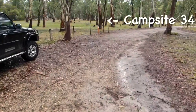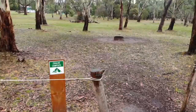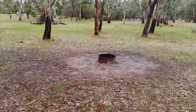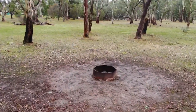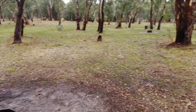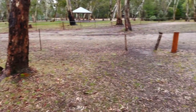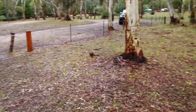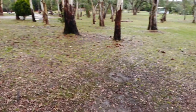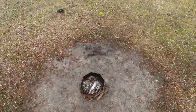And we're moving along to campground 34. Not quite as big as campground 35, but still very nice campsite. It's flat, it's got grass, it's got a fire pit. What more do you need? And you can see the toilet box in the background. They're just a little ways to walk there.